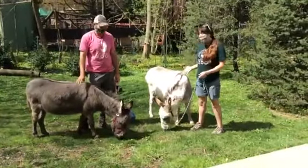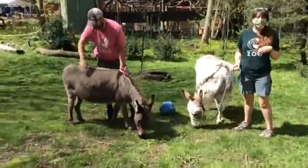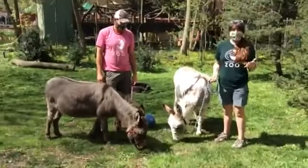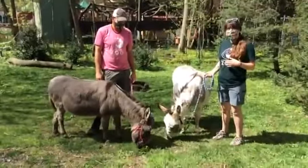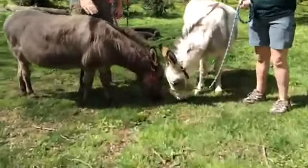Like we were saying, if you ever want to come walk these guys, don't forget that there is an option if you go online. You can purchase a donkey walk encounter with these guys. But aside from that, if you ever want to just stop by and say hello, they live inside the barn where our goats and sheep and chickens also live.